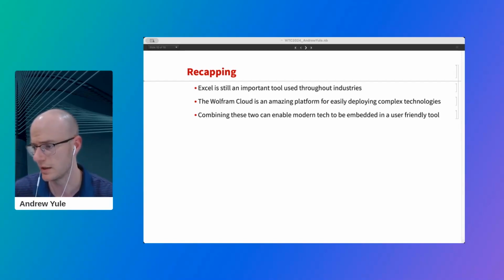Again, I think there's a price associated with the Mathematica link for Excel. That's a great product as well. I think if you're looking to deploy this across an entire organization, potentially the cost is going to get prohibitive. You've also got to worry about people actually installing all of that, things like that, right?